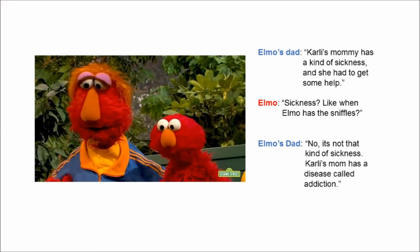And Carly is friends with Elmo, and Elmo's only 4, so he doesn't really understand how these things work. So I actually didn't know that Elmo had a dad until he has a dad. So Elmo heard about Carly's plight, and he asks his dad about it, and so his dad says, Carly's mom has a kind of sickness, and she had to get help. And Elmo says, sickness like when Elmo has the sniffles? He says, no, it's not that kind of sickness. She has a disease called addiction. So after learning all this, Elmo goes and talks to Carly about it, and they hug each other, and they try to move on.